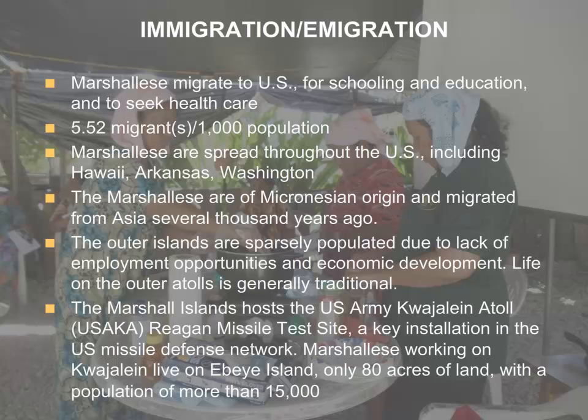Kwajalein Atoll was used by the United States as the main command center and preparing base for the series of nuclear tests, comprising a total of 67, that took place in the 1940s through 1960s. Since then, Kwajalein has been home to the U.S. anti-ballistic missile testing program. The population of Kwajalein Island is currently around 1,000 individuals, mostly Americans and a small number of Marshall Islanders and other nationals, all of whom have express permission from the U.S. Army to live there.